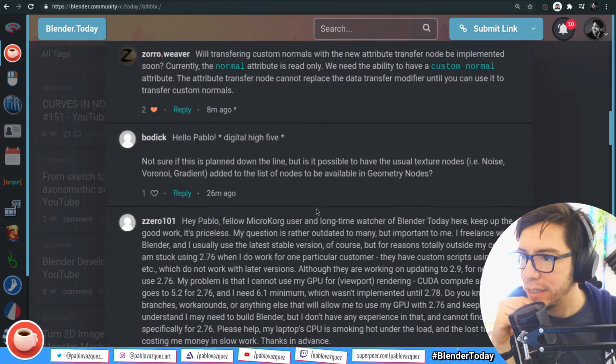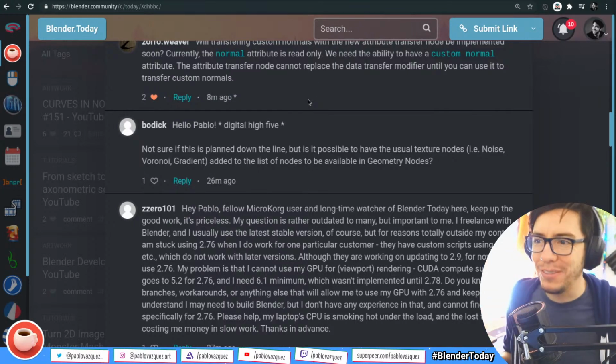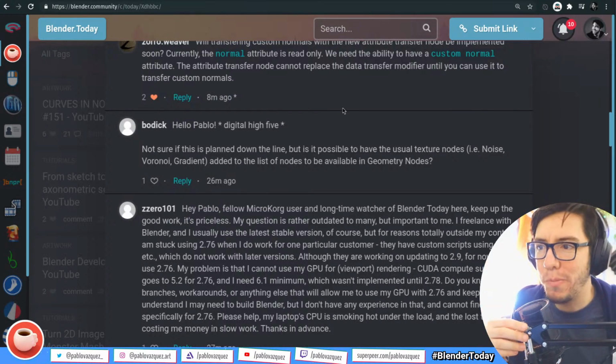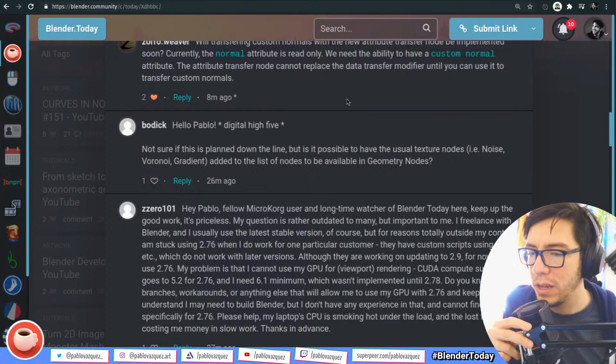Next, Bodic says, hello Pablo, Digital 5.5 with sound. Not sure if this is planned down the line, but is it possible to have the usual texture nodes, noise, Voronoi, gradients added to the list of nodes available in geometry nodes?